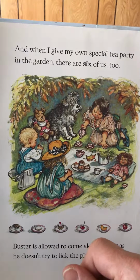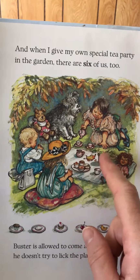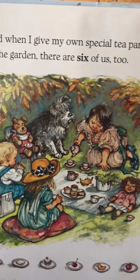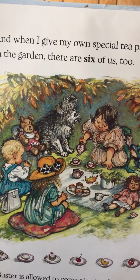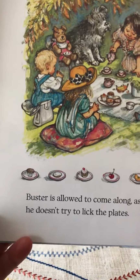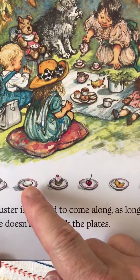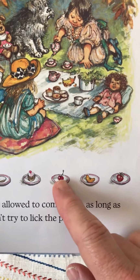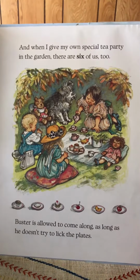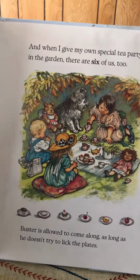Playing outside, aren't they? They have some real things they can eat, and then they have some pretend things to eat. We don't really want to eat those, do we? Do we just pretend? Buster is allowed to come along as he doesn't try to lick the plates. Do you see the plates here? One, two, three, four, five, six plates. Buster can be there, but he can't lick the plates. He's got to be a good doggy.